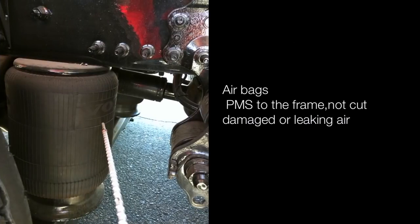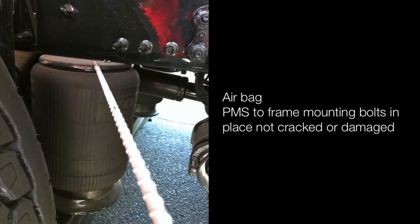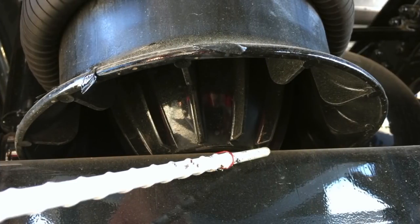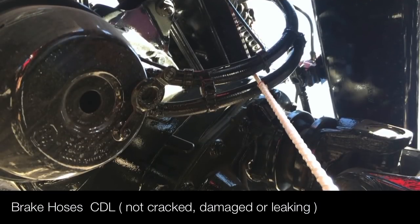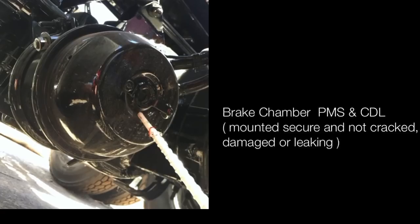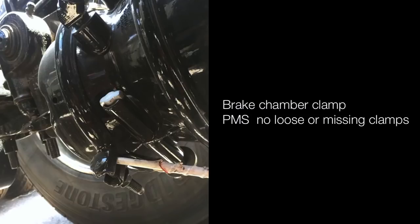Airbags, properly mounted and secured to the frame, not cut, damaged, or leaking air. Airbags are properly mounted and secured to the frame, mounting bolts in place, not cracked or damaged. Brake hoses, not cracked, damaged, or leaking. Brake chamber, properly mounted and secured, not cracked, damaged, or leaking. Brake chamber clamp, properly mounted and secured, no loose or missing clamps.